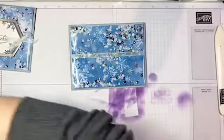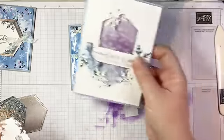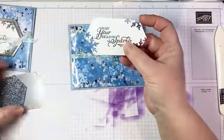All right, so there we go. Okay, there's our shaker, and now that's just pretty just like it is. Like, mail that. But no, we're gonna add a sentiment. So, remember that shaker card that I showed you that had the window cut out of it? This one? Well, this is the negative, right? This is what you get when you cut it out. So I decided it would make a really pretty label.